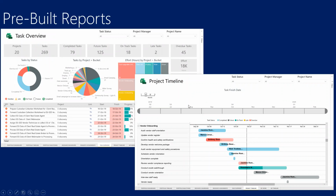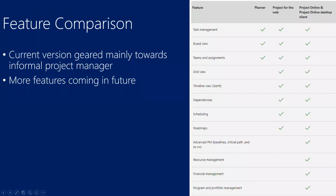Again, these may or may not suit your work directly. I'm pretty sure there are some changes you would need to make to this. But if you're a brand new organization just venturing into this tool set, this is a great start. You've got everything covered to get started. Some things I do want to highlight. I have a slide that compares features.